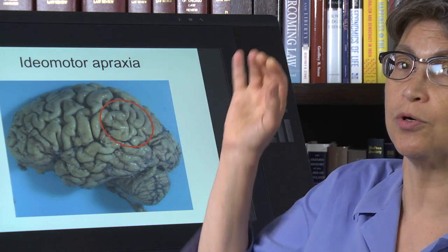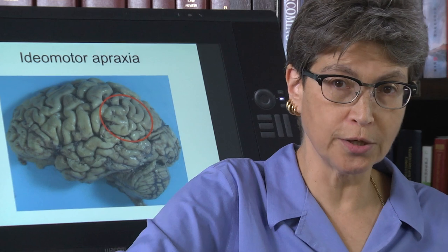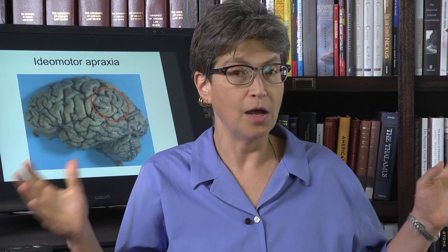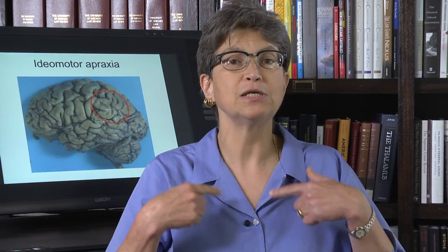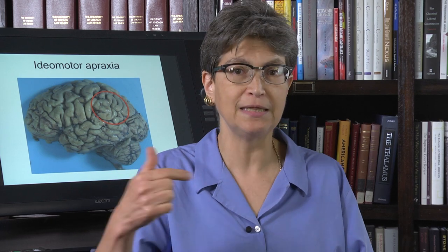That's ideomotor apraxia. So I say, pour the water into the cup, and the person cannot follow that command. They cannot pour the water into the cup. Time passes, and they may want something to drink, and they pour the water into the cup. Self-motivated, they can do it. In response to a command, they cannot.